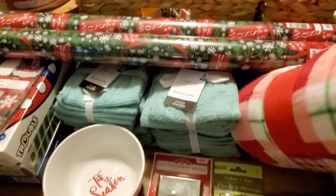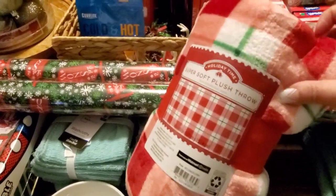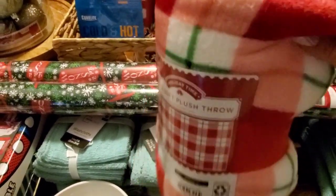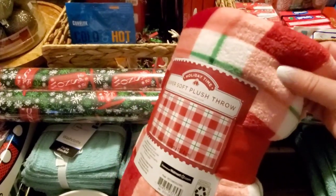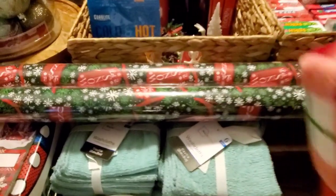So that works. I did grab this blanket from Walmart for $5. It's so super soft. A lot of times you get these blankets and they're really thin and kind of chintzy. But this is really soft and I thought I'd put it on my recliner for the holiday season.